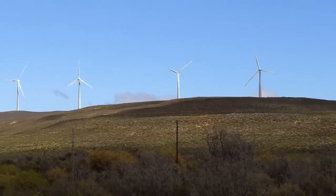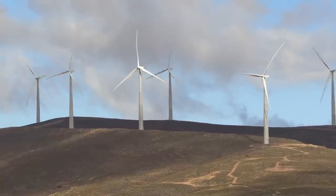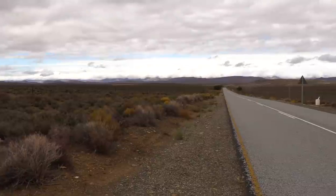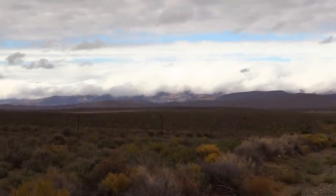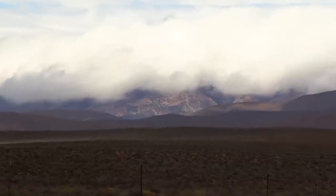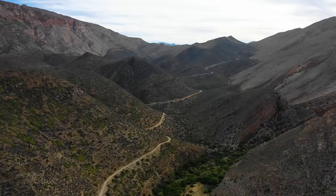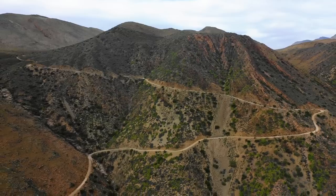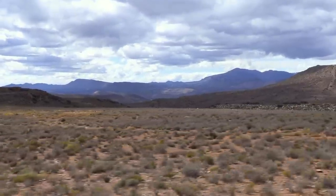A wind farm on a hilltop gives us our first indication that we are nearing some form of civilization once again, as we near the small town of Laingsburg and see the Swartberg Mountains ahead of us, now covered in a thick blanket of clouds. You may remember our awesome adventures in these mountains in episodes 1 and 2. It's really a special place with plenty to do, but we're not quite done with this range yet, as we edge closer and closer once again.